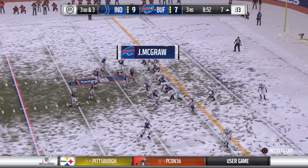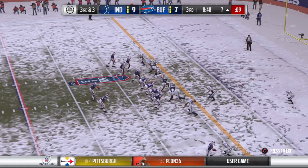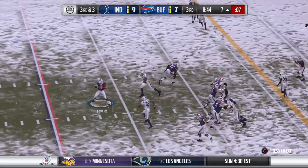And really, a lot of the time, they have to throttle back a little bit in the run game because you know those defensive ends, they're like in a sprinter stance. They're just headed straight for the quarterback. That was good recognition on that play.